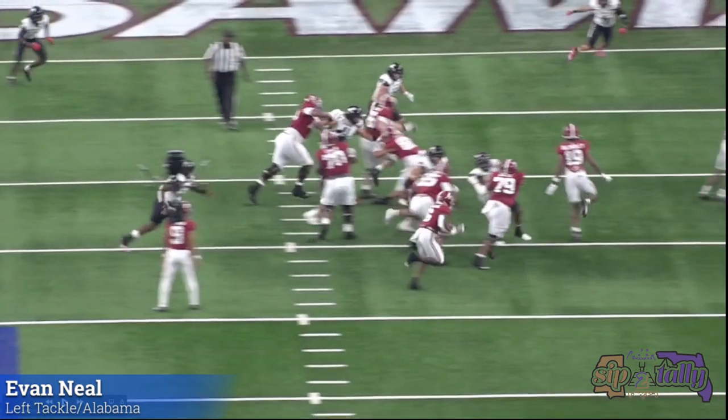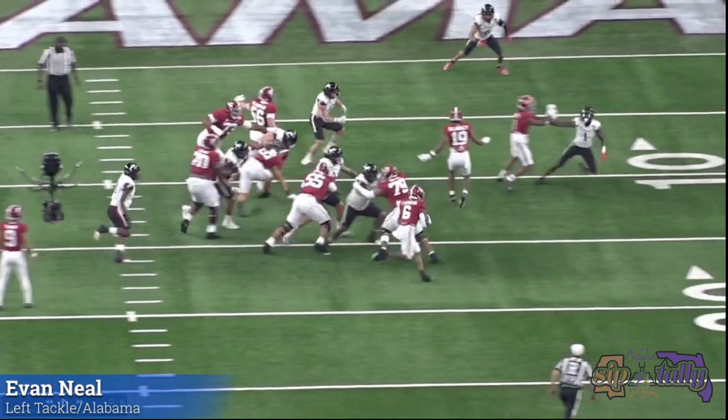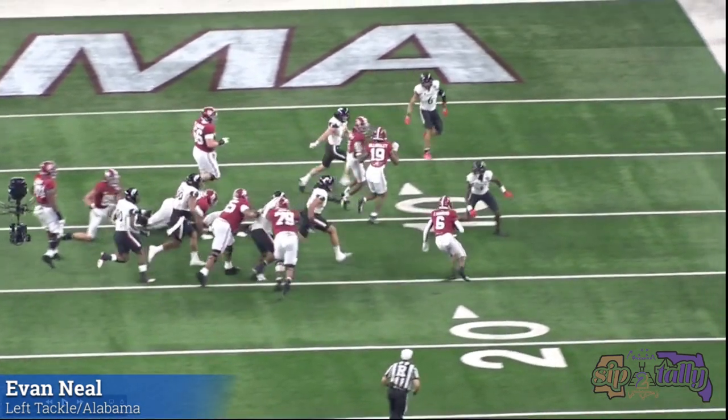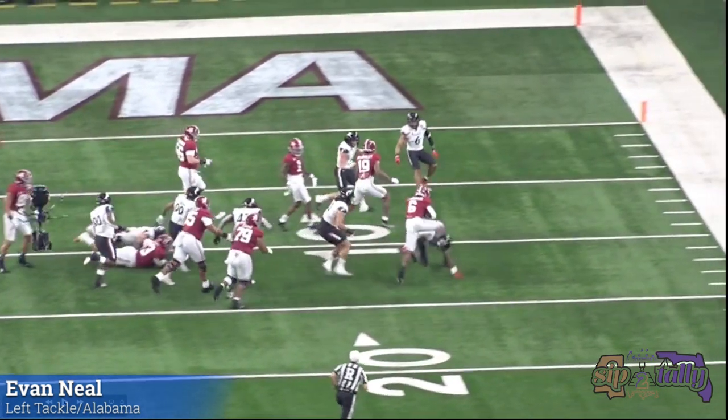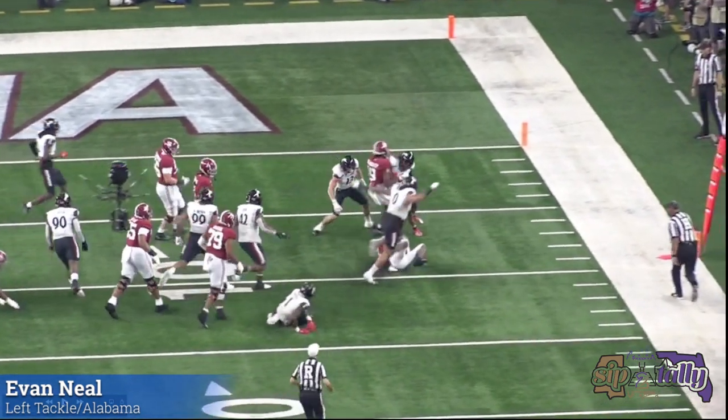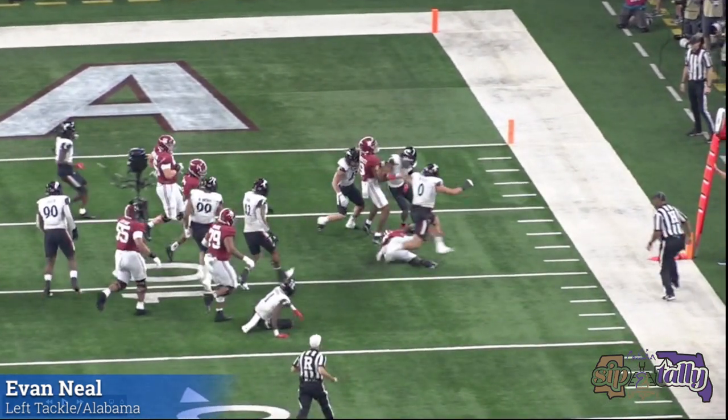Now it's going to be Pancake City. Bring the syrup. 81 gets a little piece of him, but that's Pancake City by Evan Neal. Get the syrup out. Again, you don't see him pull, but that don't mean the big fella can't move.